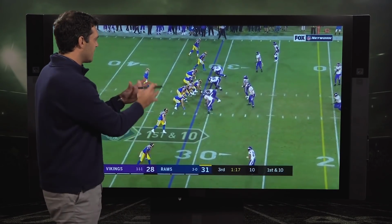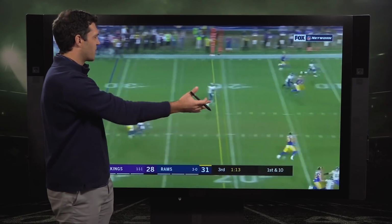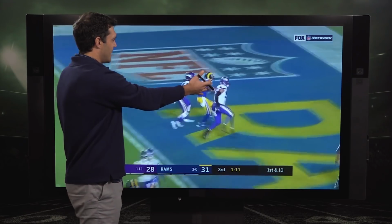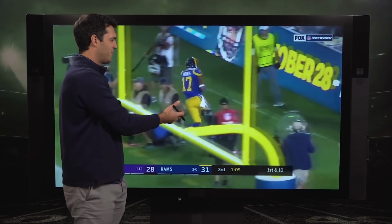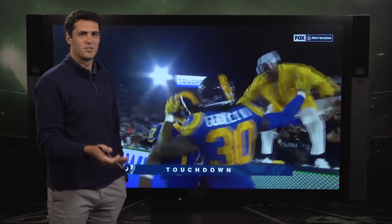So we're going to see they get out to this empty set. There's communication being said on the back end, and Jared Goff delivering this seam in an absolute perfect spot. The defender's not in a bad spot, but just a perfect throw, great route from Robert Woods, stretching the seam.